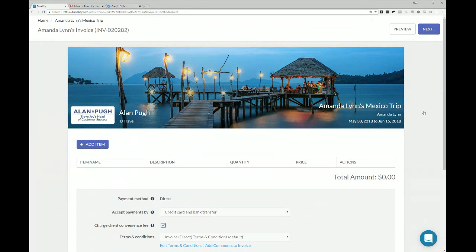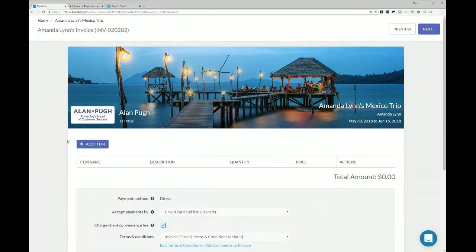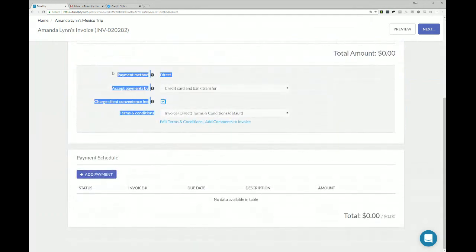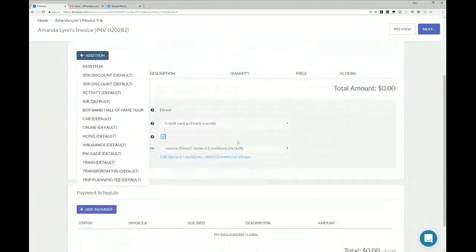So when I've clicked direct invoice, here's what comes up. The branding, a section to add items, a section with details around terms and conditions and how they can pay and all that, and then a payment schedule section. We're going to walk through each of those three sections now. The top area is where you're going to add everything associated with the trip. You can add as many items up here as you want, but for this example, we're only going to add one.